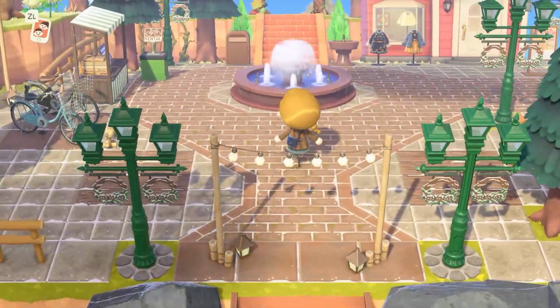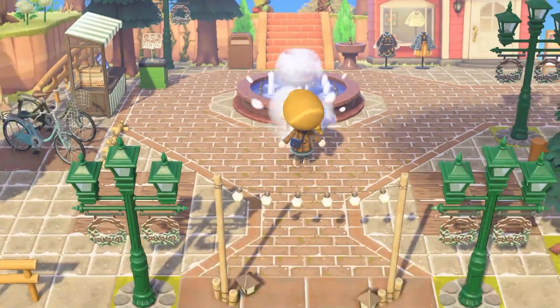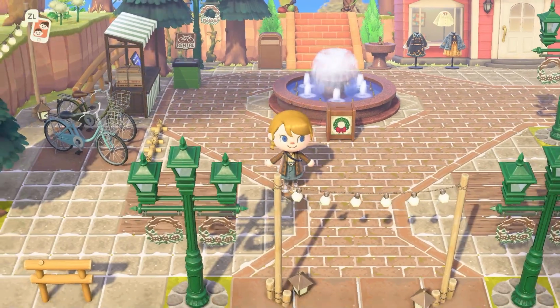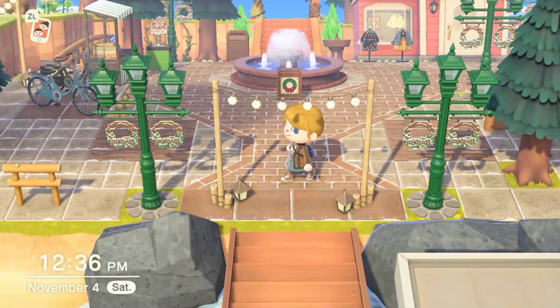Now that the lamps are down, I have picked up this little ticket donation box, and I really love the way that you can put patterns on the front of it. It just gives that perfect little pop of pattern in a really good little sign space.